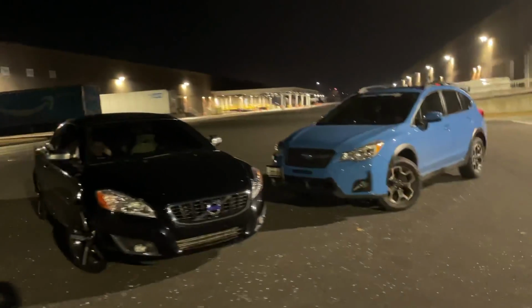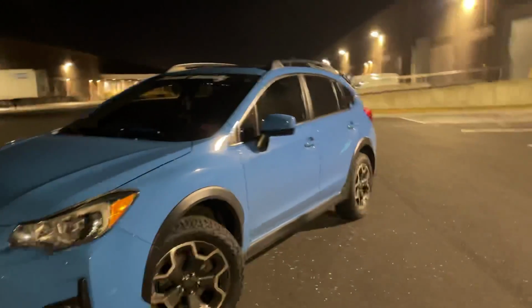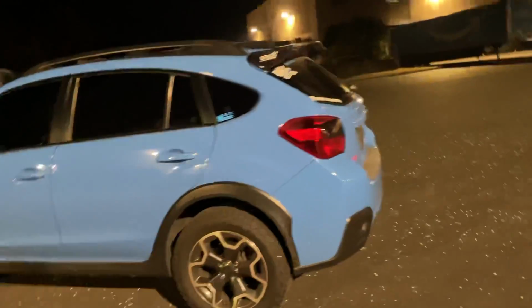But yeah, that's how I would position two cars. As you can see, my car is super dirty. She needs a bath real bad. So my buddy Kyle, as we mentioned, does detailing, so he's gonna do this car tomorrow. Today's Friday, tomorrow's Saturday, so he's gonna do this tomorrow.